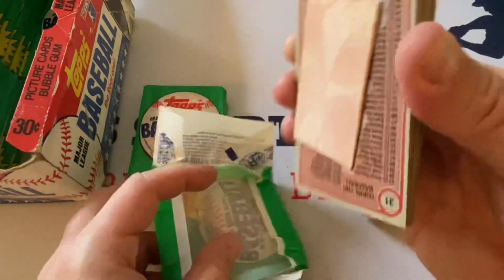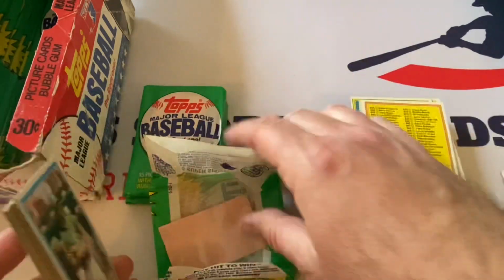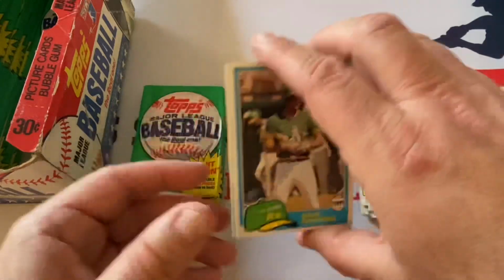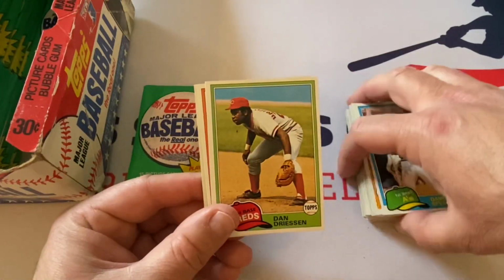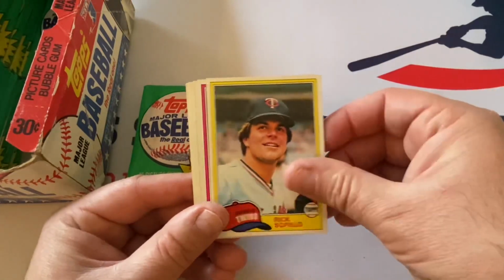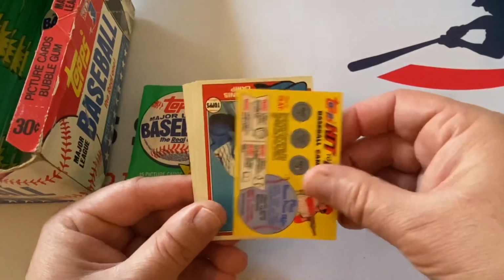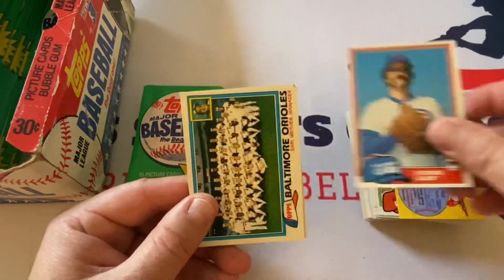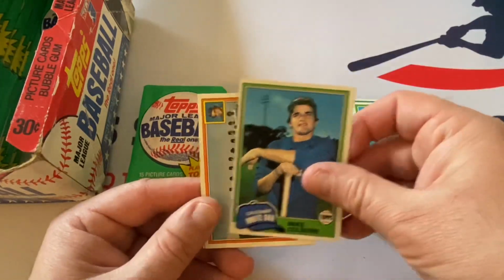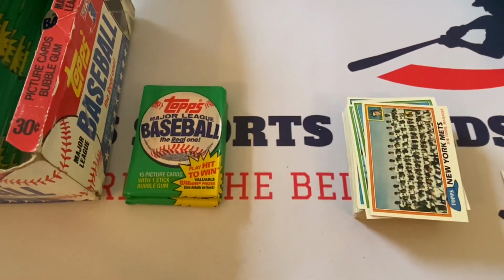This one's gone really bad. There. It really disintegrated. Okay, Dave Revering, Dan Driessen, Pete Falcone, Jerry Royster, Rick Sofield, Steve Yeager, George Hendrick, Junior Kennedy, game piece again, Dennis Lamp, Baltimore Orioles, Al Hrabosky, Mike Colbern, and the Mets, and then the checklist bit the dust with the gum.